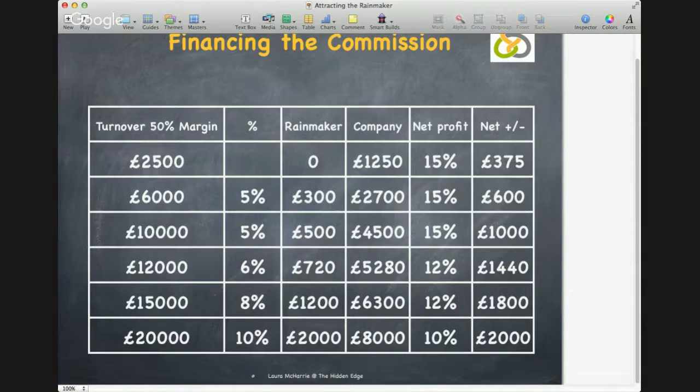So understand how you measure for commissioning basis. Do you do it by turnover or do you do it by gross profit? If the sales staff have control of the gross profit margin, in other words, if they can perform a cost plus calculation when quoting for the customer, then use gross profit as the measure. If you sell by price list and the margin control rests with the company alone, as is the case here, then measure it by turnover.